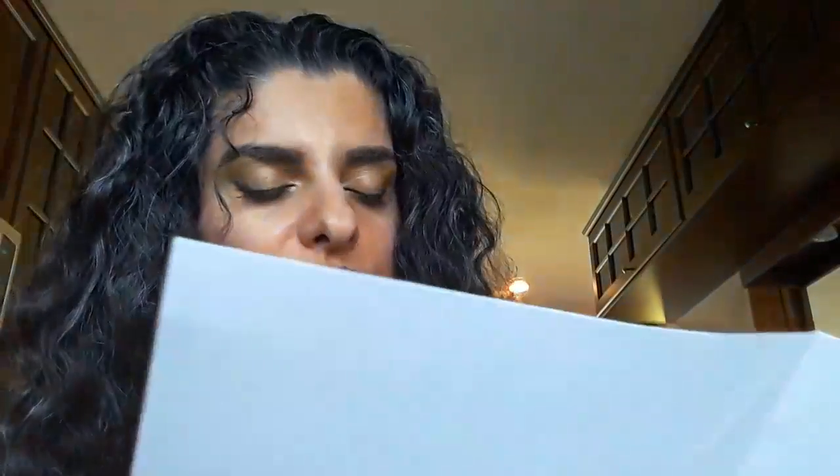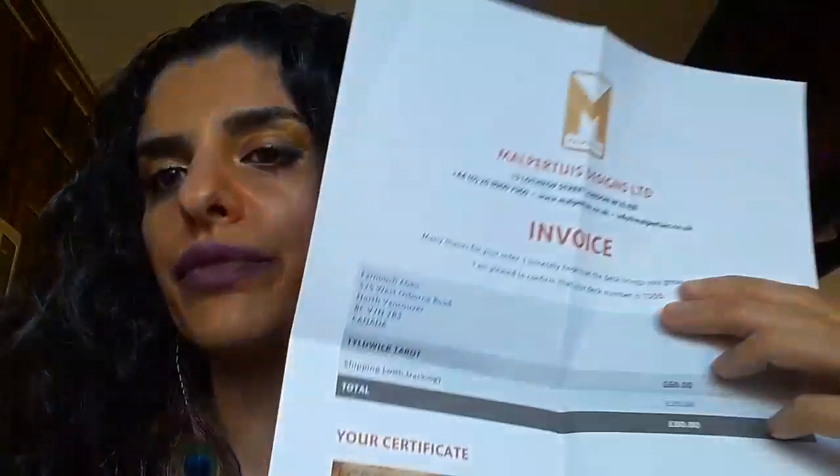And then you also get this letter from Malpertuis Design in London, which is like a certificate, so I love that. Personally, having worked in the service industry for almost all my life, I really appreciate these little touches and gestures of kindness that make you feel like you are getting something really special. It makes the deck even more elegant to me.